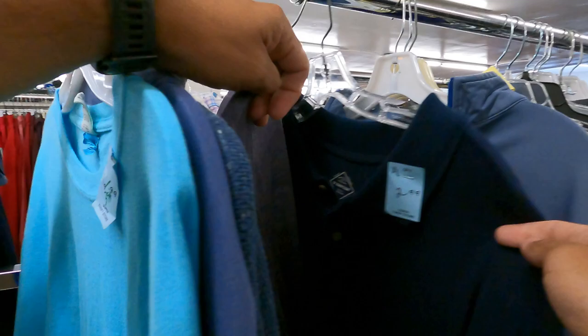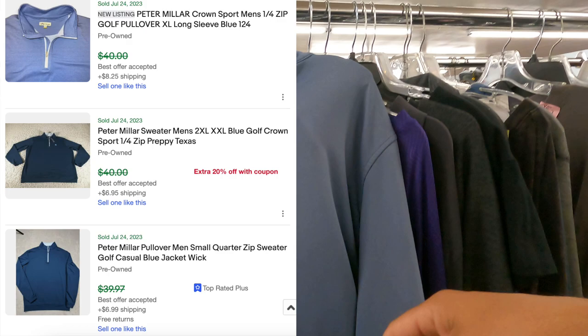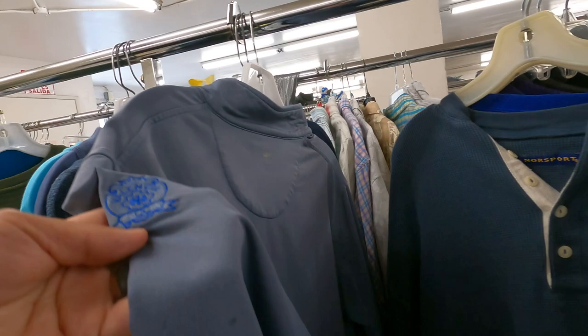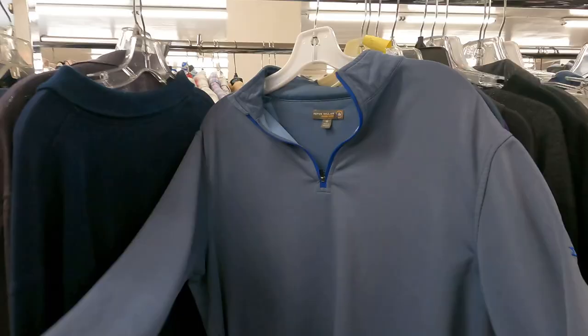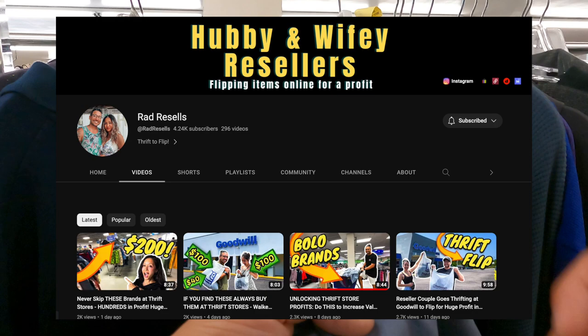No way. Peter Millar, quarter zip, a little long sleeve. Got the Valencia Country Club on there. Not ideal, but still in good shape. And people just like golf stuff. If it was a company logo, I think I saw Rad Resell say something similar, where if it's a company logo, I wouldn't get it, but it's still golf related, so I will.